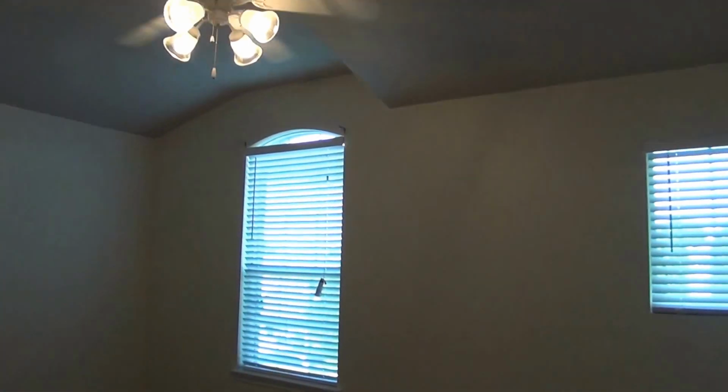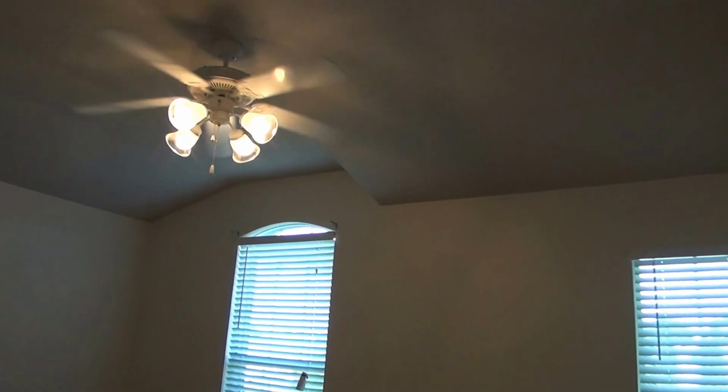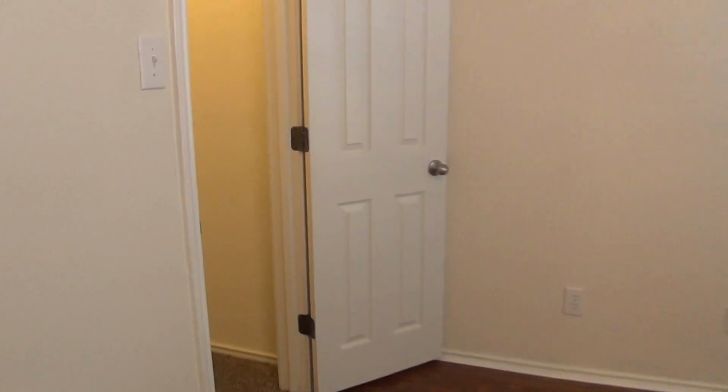Bedroom number three. Now the previous bedroom was a good size. Now this is actually a little bit oversized, a little bit large. It's about 15 feet by 10 feet, so it is actually larger than most secondary bedrooms are. Got a nice ceiling fan, and also has its walk-in closet.